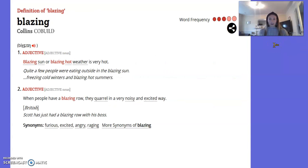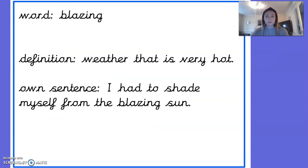So the next word that I've taken from Collins Dictionary and from our story is blazing. And in the story we said that Rebecca could feel the blazing sun on her face. And we know that when we had a little discussion on Monday in school that if something's blazing, the blazing sun or the blazing hot weather, it means that something is very hot. So blazing sun, she could feel the hot blazing sun on her face.